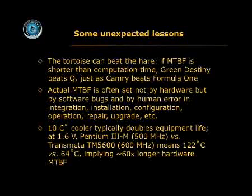And actually, it turns out the mean time between failures is set not in general by hardware, but in data centers it's set maybe 90% by software bugs and human error in setup and operation. So we need to think very carefully about making our hardware extremely fast rather than our hardware and software simple and reliable. It may be the wrong direction.